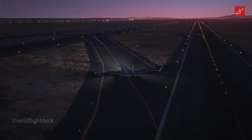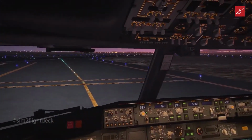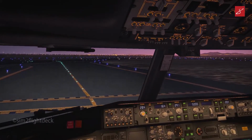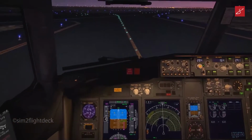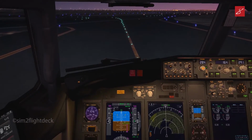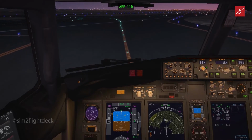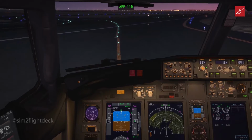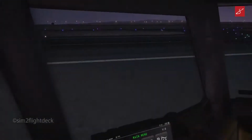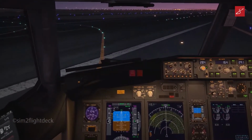OMAN 369 vacated and we're turning right via Yankee. OMAN 369, welcome to Iran, cross runway 29 left and taxi to stand 120 via Alpha and Hotel. Cross runway 29 left and taxi to stand 120 via Alpha and Hotel, OMAN 369. Crossing runway 29 left, left side clear, right clear. Roger, crossing.